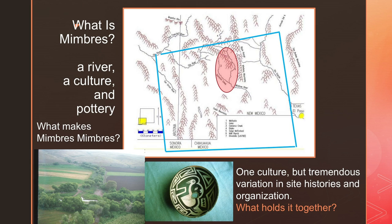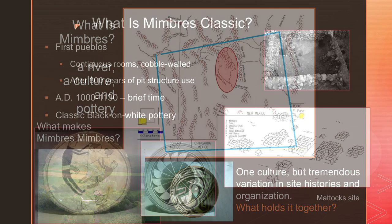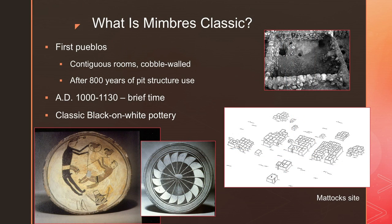So it's one culture, but there's tremendous variation in it. And the question is, what holds it together? Okay, so I'm going to focus on the Mimbres Classic, which is a time period. It's 1000 to 1130. It's very brief in archaeological terms. It may not even be that long.